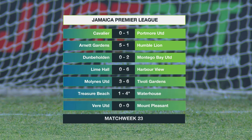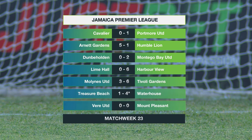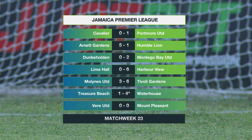Yeah, well, it's the first time in over a decade that Tivoli Gardens have managed to score 6 goals. And what a performance. This is how Match Week 23 has looked. Portmore United with a 1-0 win. Arnett with a 5-1 win. A big win for Mobay United, 2-0 over Dumbrough Holding. They go into 7th spot, and Dumbrough Holding dropped to 8th in the table from 6th.